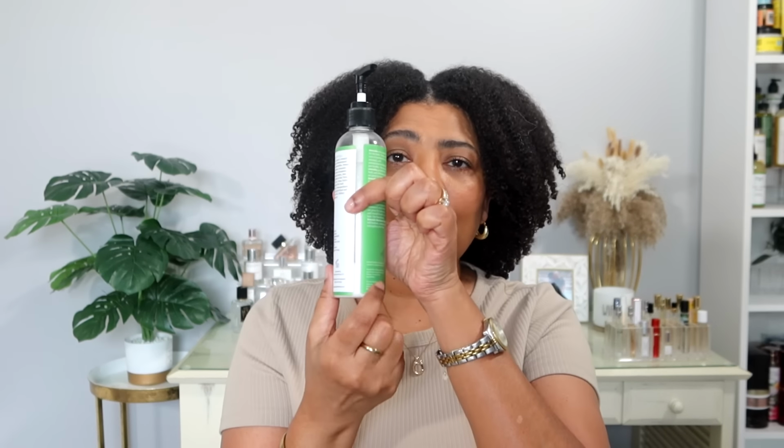And then y'all know I'm always talking about the avocado moisture cream. It's down to here, but I already have some over there. I keep repurchasing this over and over again too. This is another moisturizing cream that I love. It's another one that I can scrunch in for moisture, but I also like it as a leave-in. It goes well under all of Nature's Little Secret products, and it goes well under other products that I've tried it with. So this is really good.